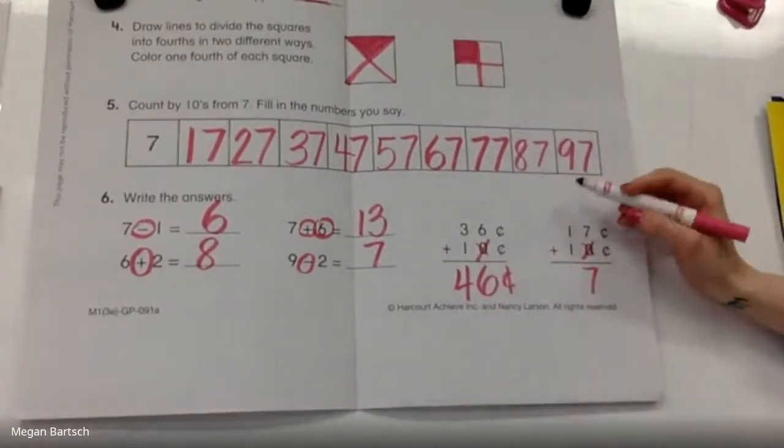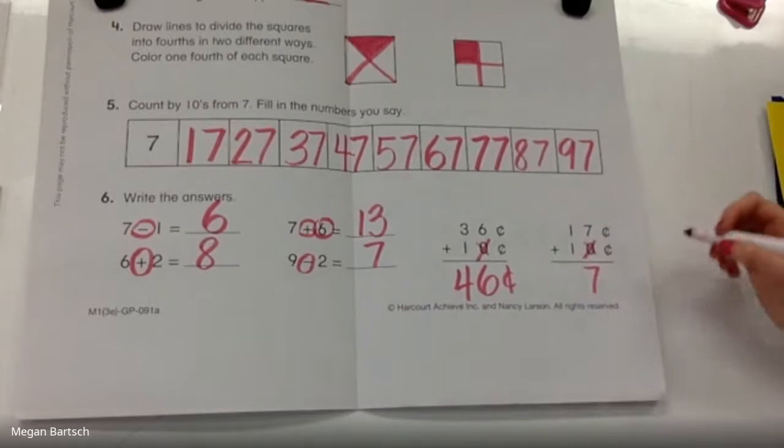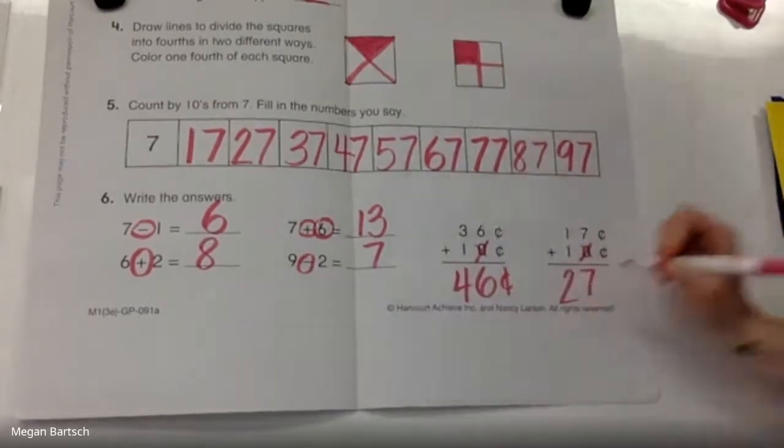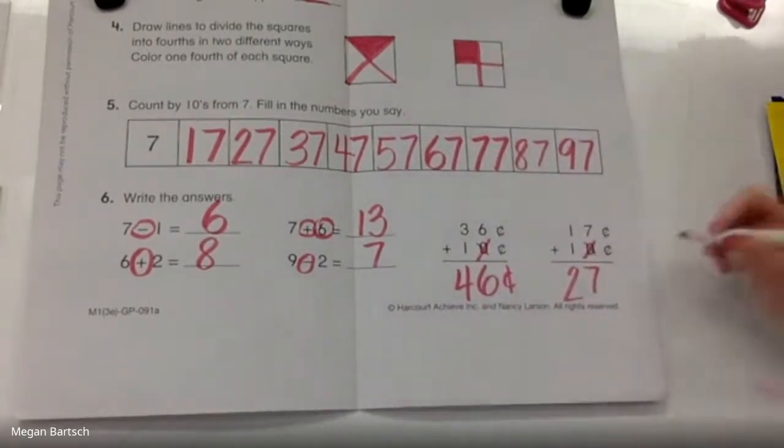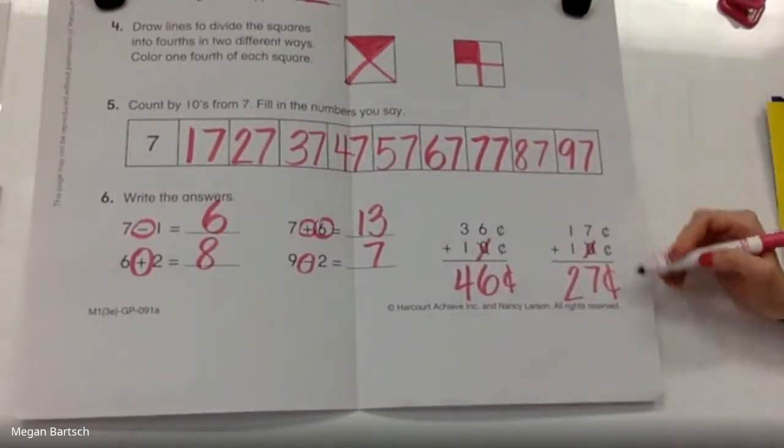Say this doubles with me. You all know it. Ready, set, go. 1 plus 1 equals 2. And you can't forget your cent sign at the back. We're talking money. If you see a cent sign back here, you need to make yours.